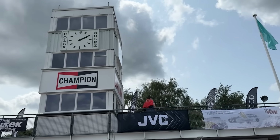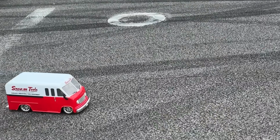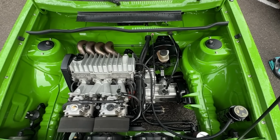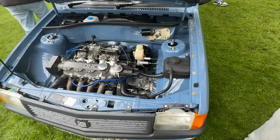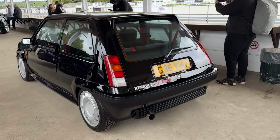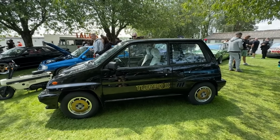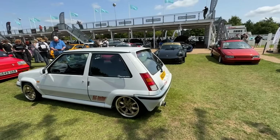The Goodwood racetrack as a venue is a pukka backdrop for all of these cool cars. When was the last time you saw a standard looking Renault 5 GT Turbo? Love a Millington. No idea what that is, but cool as hell. Crazy little turbo thing, no idea. Wicked little truck. Oh look, another Renault 5 Turbo.